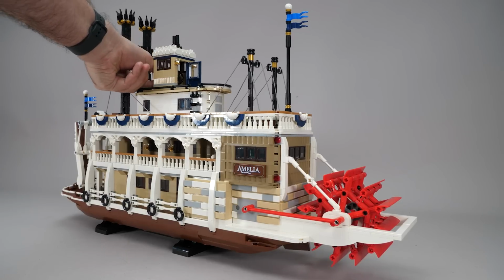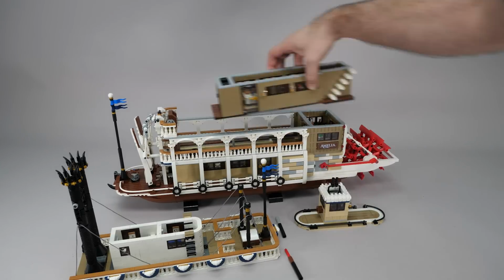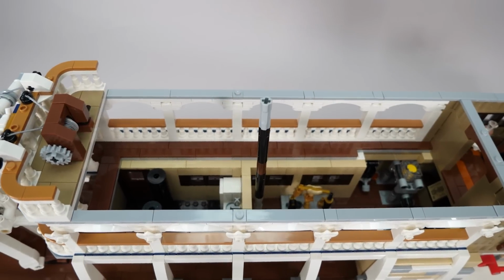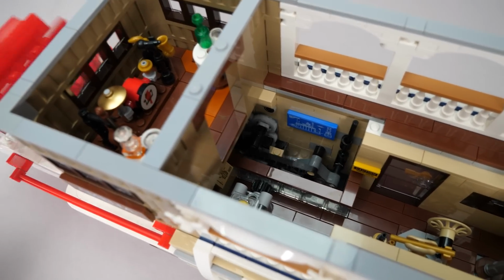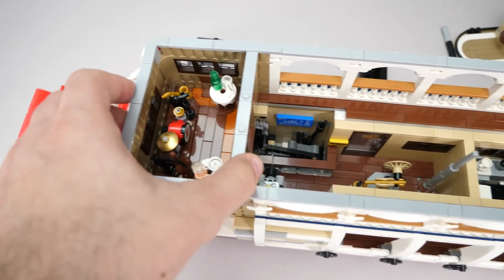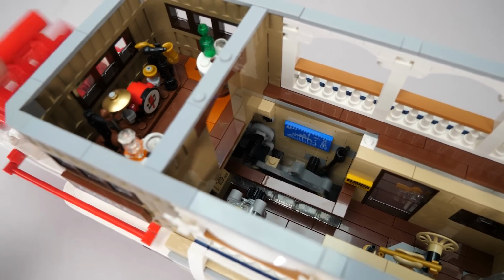We have functional steering, as you can see, which is one of the more subtle effects. I think the modularity of the decks is a function in itself. If we remove the individual sections, you can see how the steering is transferred between them using the new Technic piece. On the boiler deck, the actual engine of the boat is visible, which is modeled after an original one. It can either be driven by the wheels on the bottom, or if it is on the stand, we can drive the pedal wheel manually.